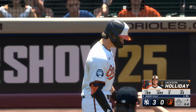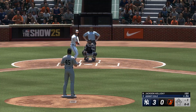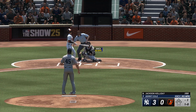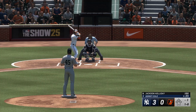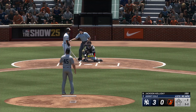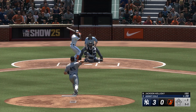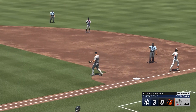Set for the bottom of the third. Here's the second baseman, Jackson Holliday. Ball 1, no strikes. And that's in there at the knees for a strike. Hit on the ground to short. Over to first. 1 up, 1 down.